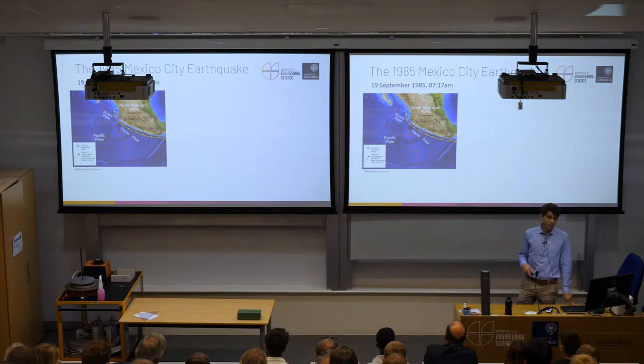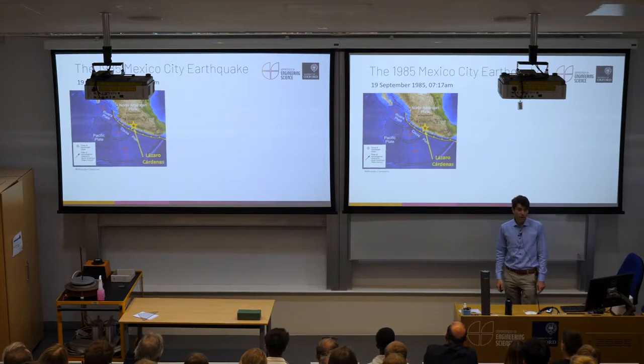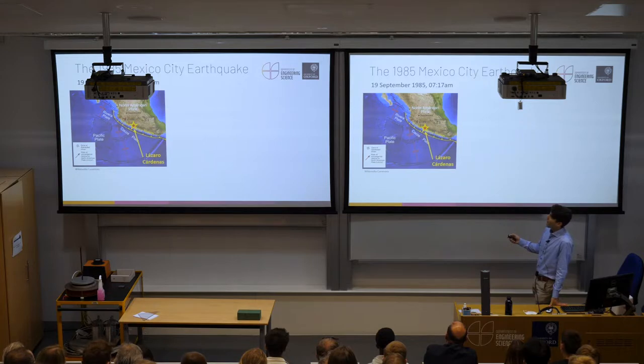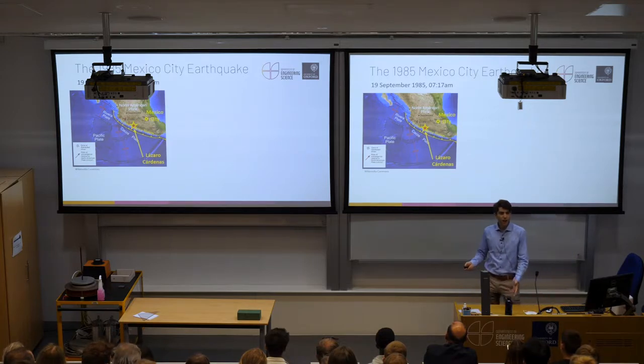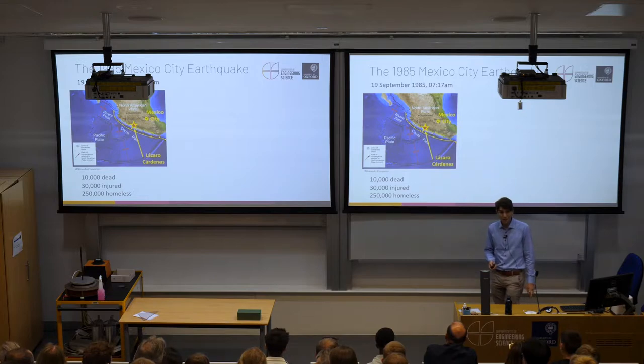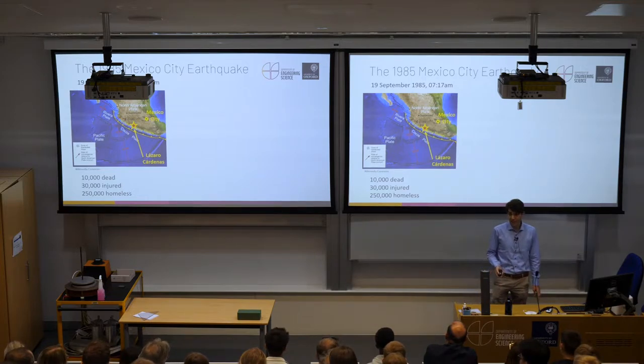So it's the 19th of September 1985, early morning. The Cocos plate is pushing underneath the North American plate, and that morning an earthquake happens, with the epicenter in Lázaro Cárdenas, which is over here at the coast. That's about 400 kilometers from Mexico City. So you would think that's far away, but actually there were 10,000 dead in Mexico City, 30,000 injured, and about 250,000 left homeless at the end of that earthquake.